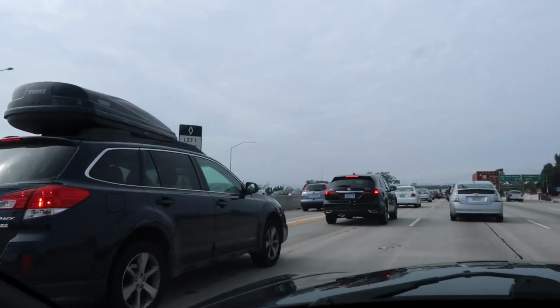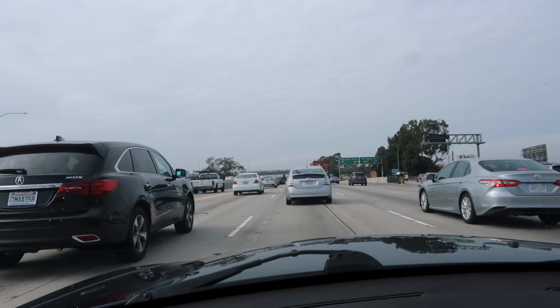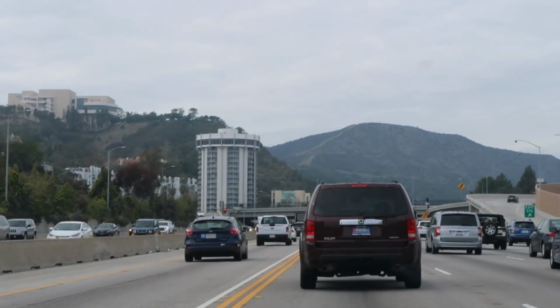Okay, I will say one thing I didn't miss from Southern California while I was in Geneva is the ridiculous traffic on the 405. It's like, it's 3 p.m. right now. Why is there traffic? I can see it's there.